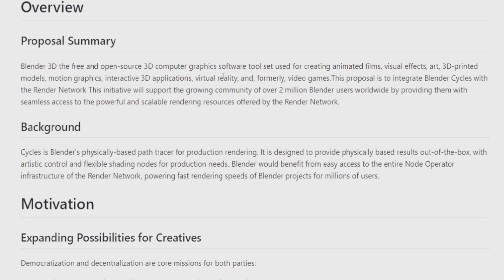And if you don't know, the Render Network basically burns Render tokens based on the GPU power used on the network. So the more integrations the network gets, the more bullish it is. And this proposal is to integrate Blender Cycles with the Render Network. This initiative will support the growing community of over 2 million Blender users worldwide by providing them with seamless access to the powerful and scalable rendering resources offered by Render.